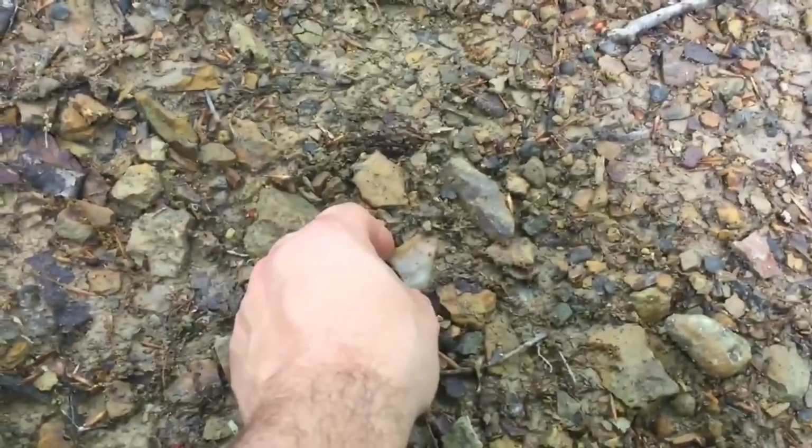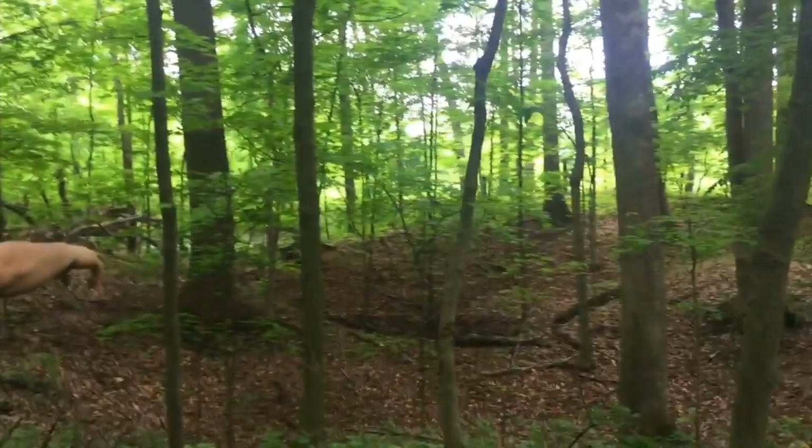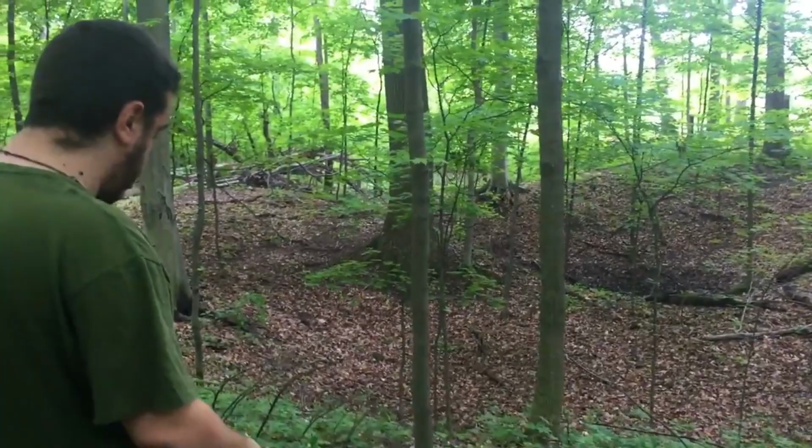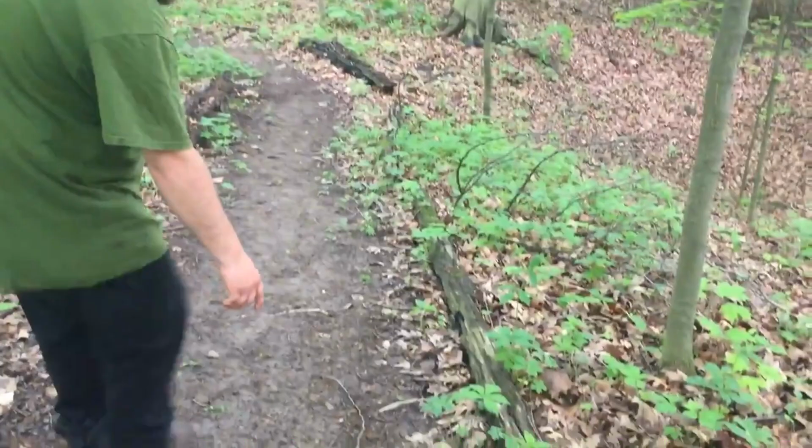It's everywhere. You could see all the little chips. Little tiny chips of flint. Very, very cool. There's all these deep dug out areas. They're right next to each other. There's one here, then it goes up into a ramp and into an even deeper one. I don't see any flint chips here. I mean, there's a few down here. A few little chunks.